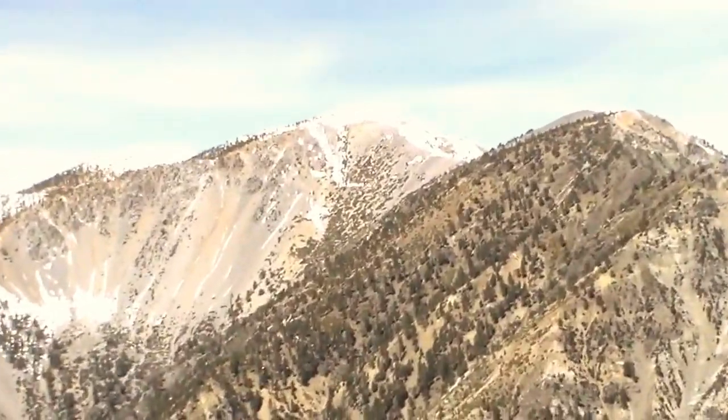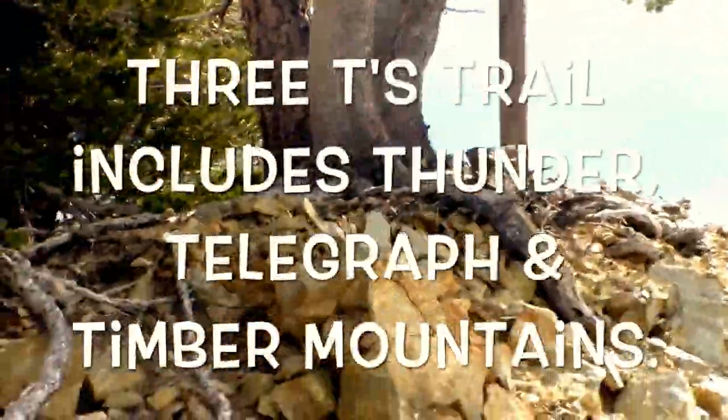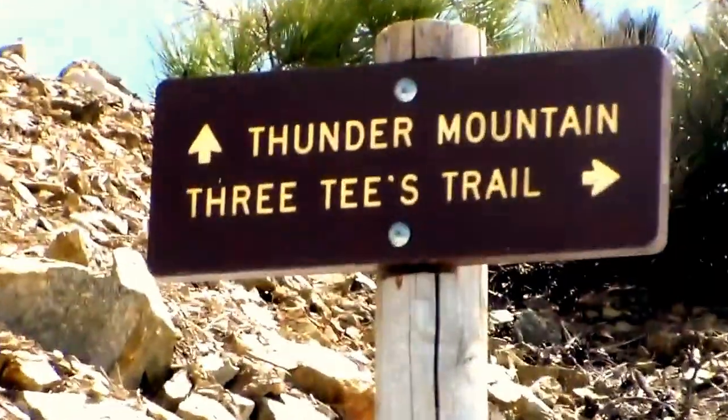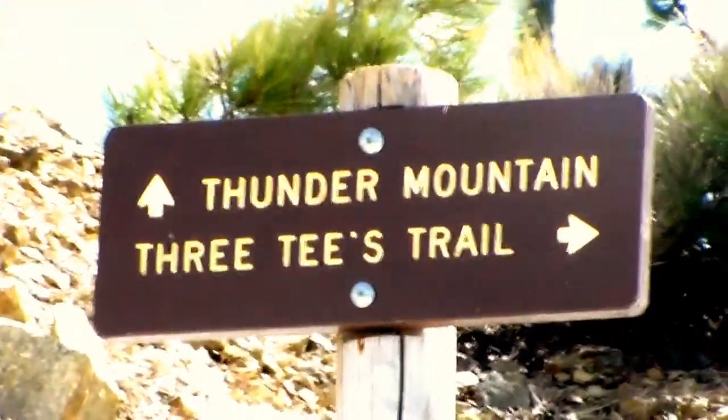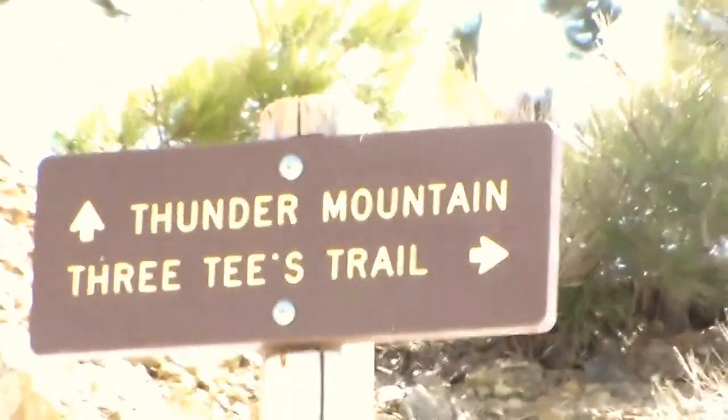Wow. Well, I didn't realize that there would be a lot of snow here today. I think I will be able to pass through this. I'm almost there. There's the trail sign, going to Telegraph all the way to Timber. Okay, I have reached the saddle.